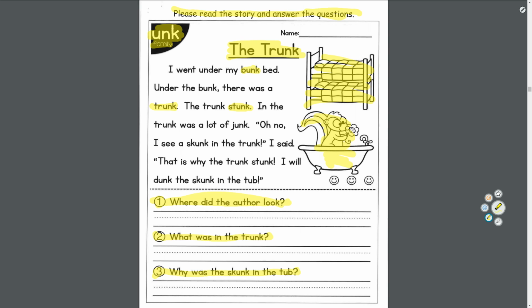Let's read it. The Trunk. I went under my bunk bed. Under the bunk, there was a trunk. The trunk stunk. In the trunk was a lot of junk. "Oh, no, I see a skunk in the trunk," I said. "That is why the trunk stunk. I will dunk the skunk in the tub." Oh my. So he went under his bed in a trunk, which is kind of like a box. He found a skunk.